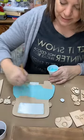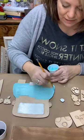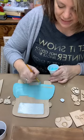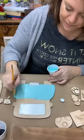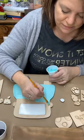Oh, I can't wait to see this all put together. Y'all, I have not painted this one at all. So you are seeing it first time. I haven't painted it at all, which is exciting. I'm going to be just as surprised as you are when it's all finished.